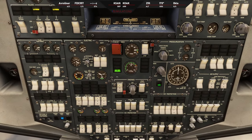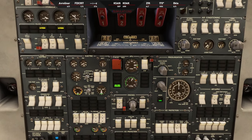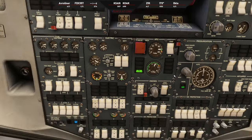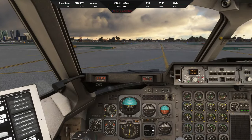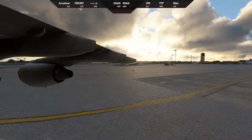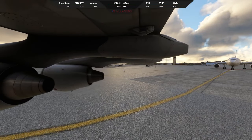Double checking everything else here. Engine gen 1, gen 4 are all working fantastically. We're going to go engine pumps on, DC, auto AC, PTU on, and we're going flaps 24. That's going to be 2. I have to rebind my views for cargo. There we go.